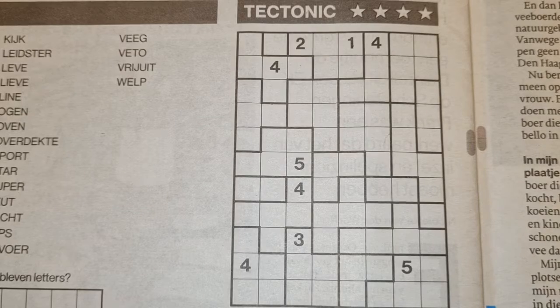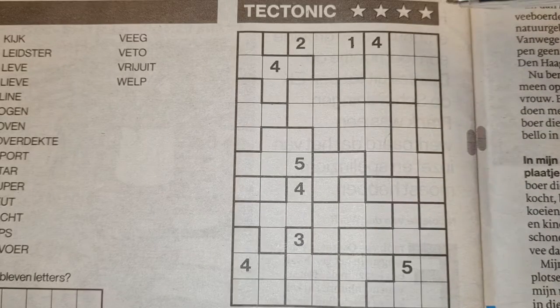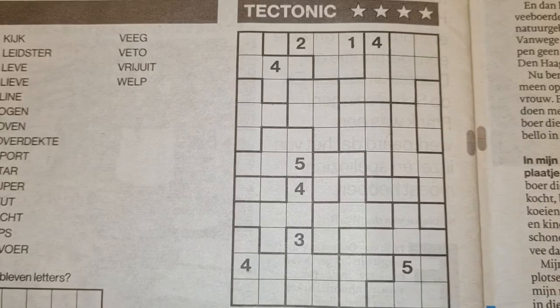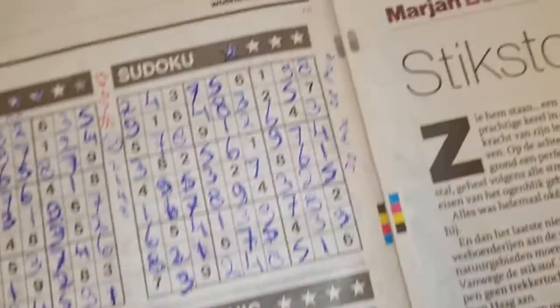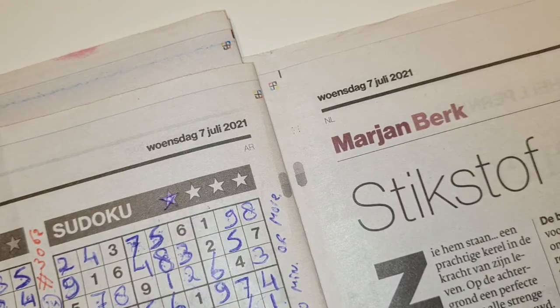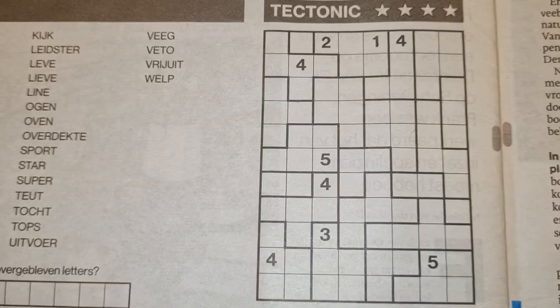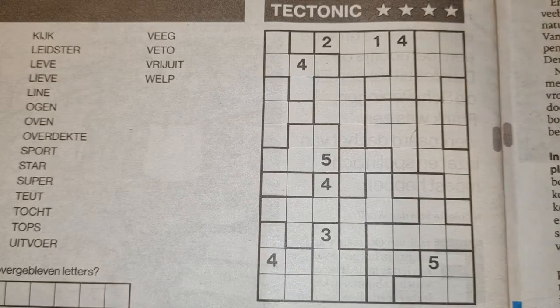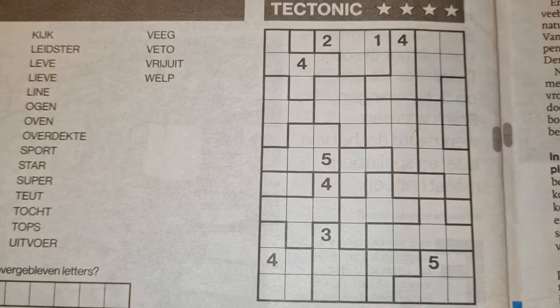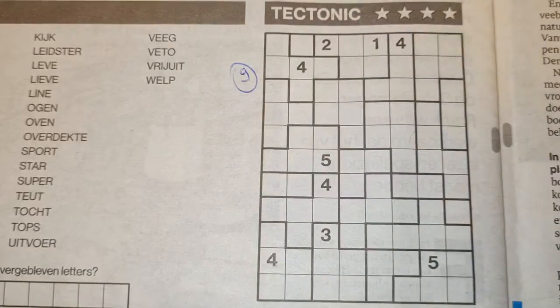4 stars Tectonic today. Yes, the last one. And I see not a lot of digits here. The fourth and last puzzle of today is a Tectonic with 4 stars, in today's newspaper of Wednesday, July the 7th, 2021. Is it really a 4 stars? Well, I see here 1, 2, 3, 4, 5, 6, 7, 8, 9. 9 printed digits.